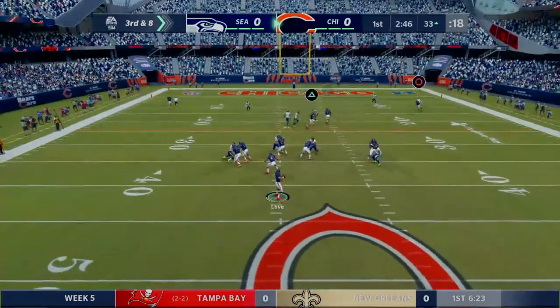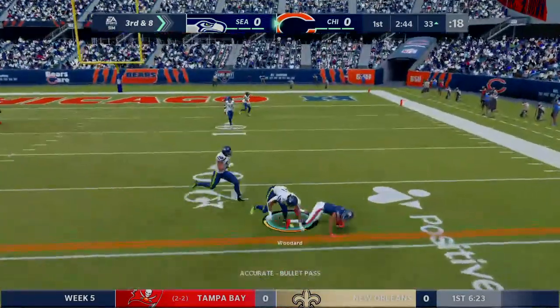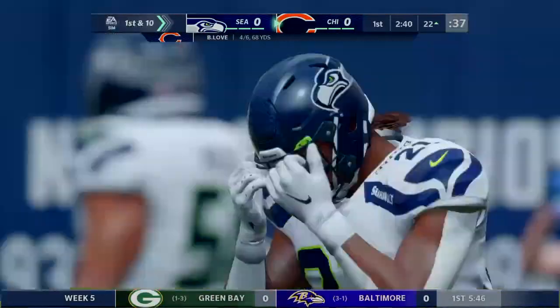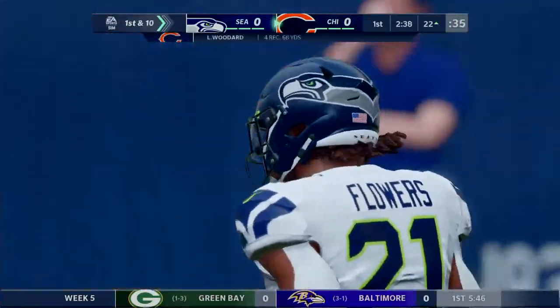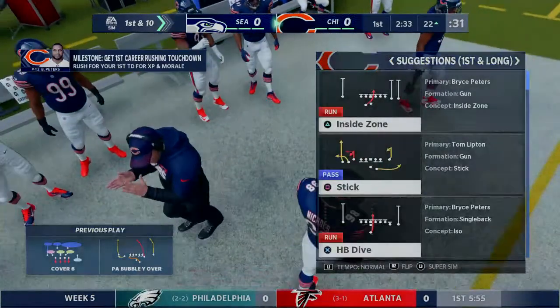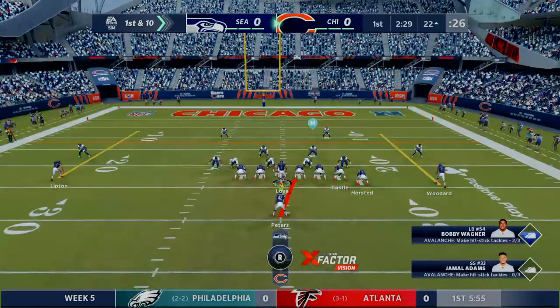Off the play fake, Love. He finds Brown, complete. And that'll wind up moving the chains again as a tackle's going to be made at the Seahawks' 22-yard line. 11 more yards there. This methodical drive continues.